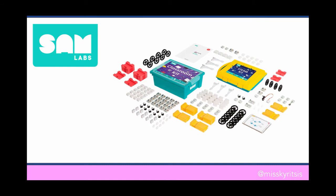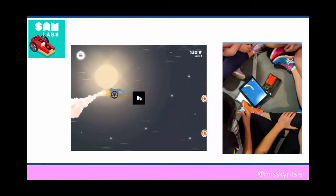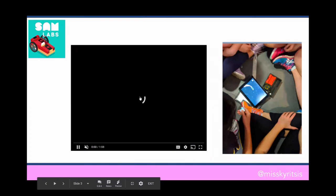At my school, we've purchased the SamLabs classroom kit and STEM kit. You can find out more about these kits on their website. I'm not going to go in too much about SamLabs. I'm going to talk about the project more. So what I did to begin with, I introduced the girls to SamLabs using the Curious Car game. So we spoke about SamLabs as having inputs and outputs.